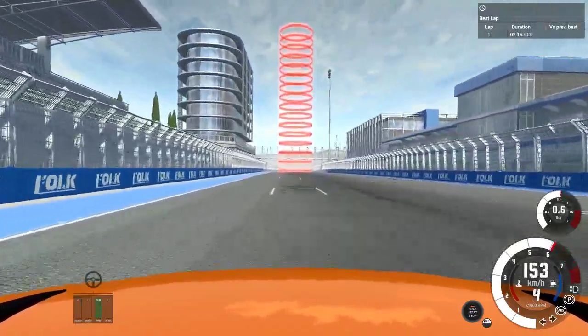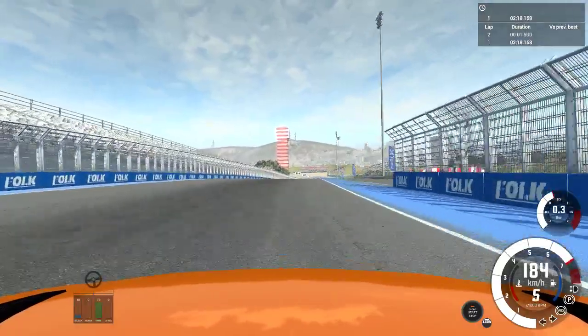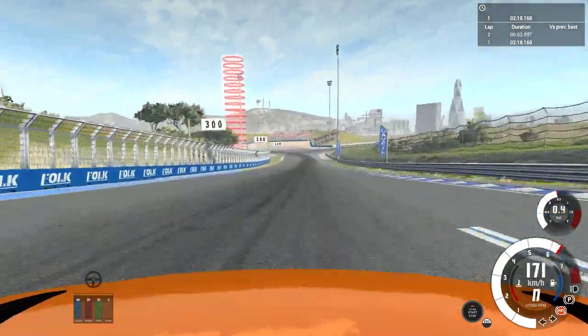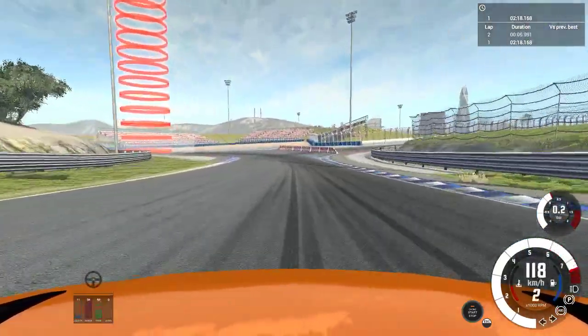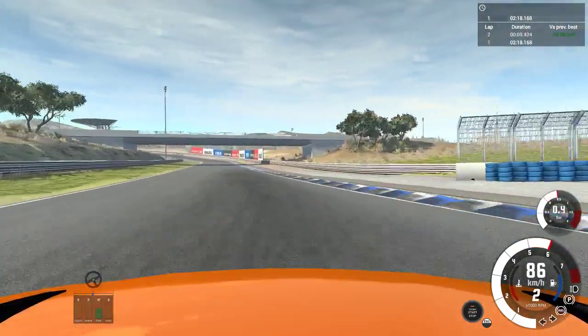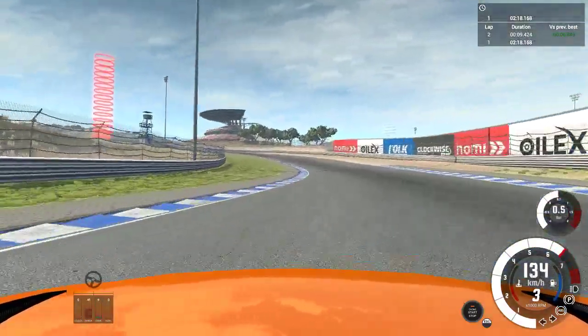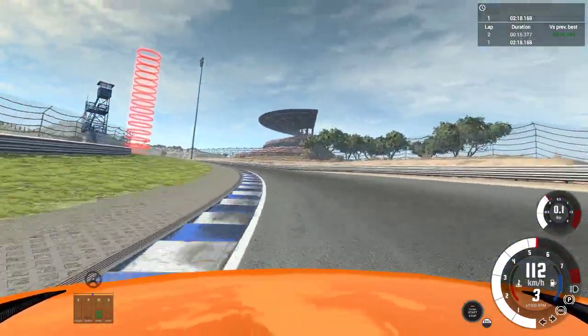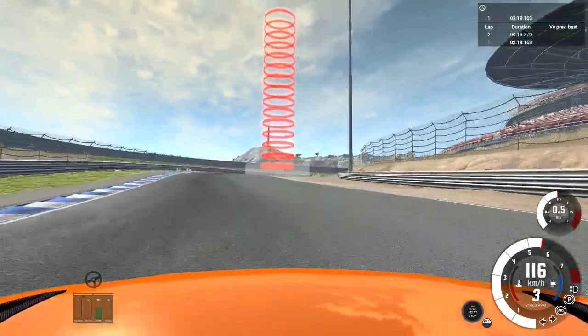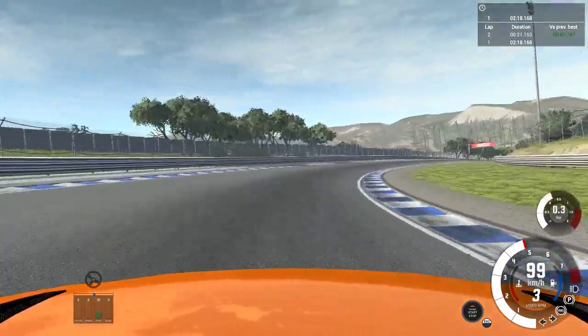Let's see a lap time as I come across the line and go for the actual flying lap. Under braking, it's wonderful. You can just brake as late as you want and it'll stop. The brake balance is spot on with this car. That's one of the things it has done very, very well. It looked good from the graph, and it is very good.